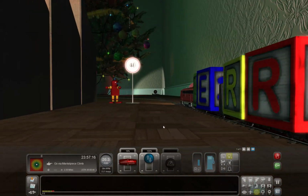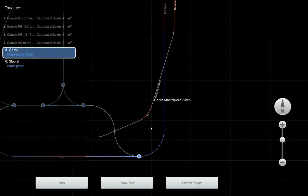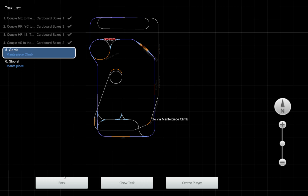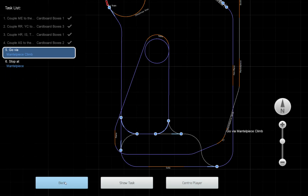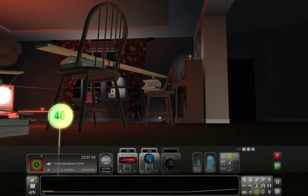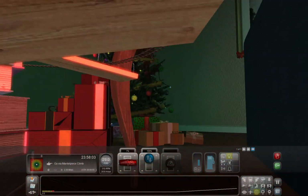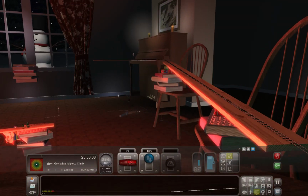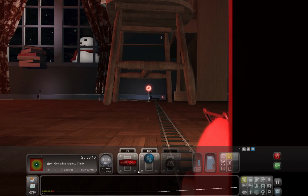Okay, 46 minutes in, let's go, people. Go via mantelpiece climb. Where's that? They clearly have very different ideas of where I am. Stop. Oh. Right, if Merry Christmas is on this side now, it'll be on this side, facing inwards, facing the table, inside the table, outside the table, coming round here, facing my left arm. Yes, that will work. Right, this should be okay.